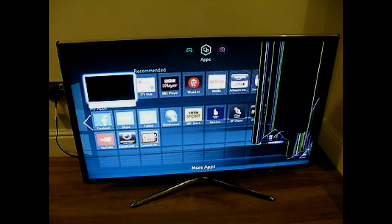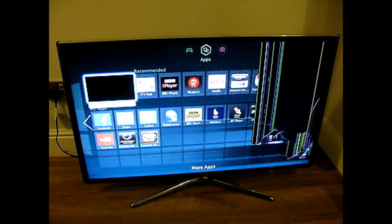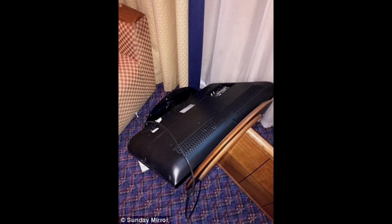Now I'm making this video because I get phone calls once again, people telling me that their screen is not cracked. This is after they tell me that the TV fell over, it was hit, my grandson or my son threw something at the TV and it's got lines in it. And I say, well, your screen's cracked. They say, no, it's not cracked. It's something on the inside, but the screen is not cracked.